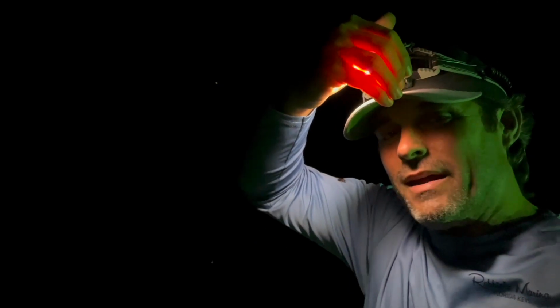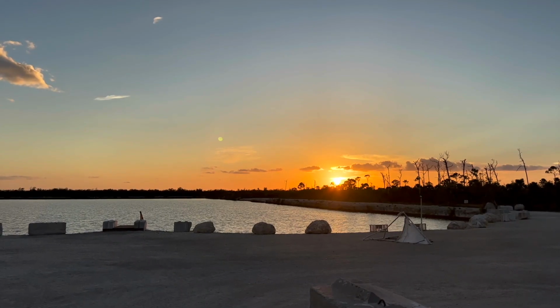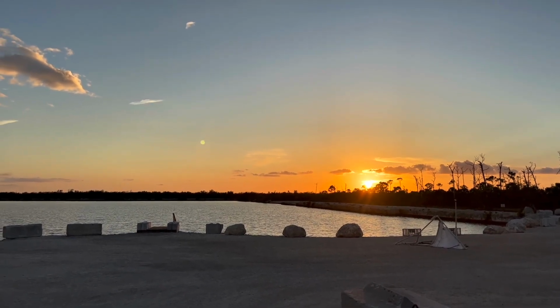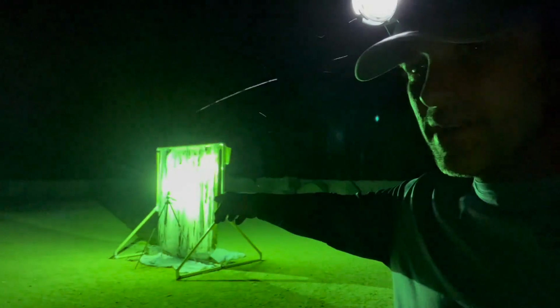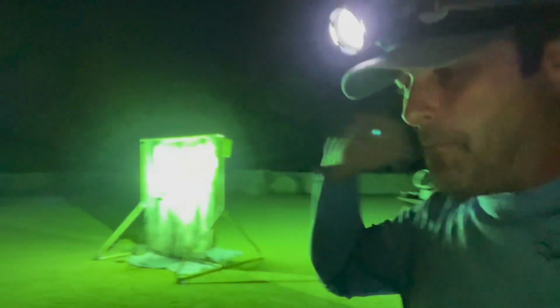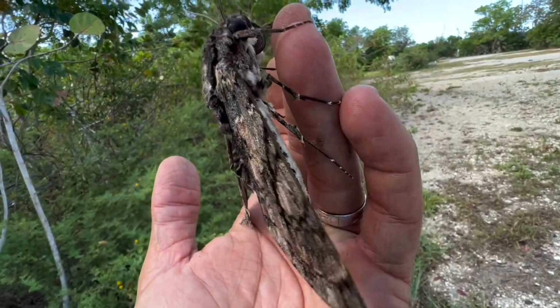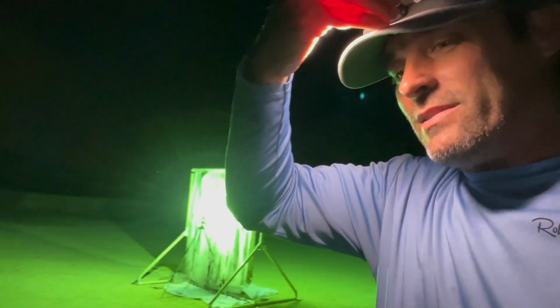Guys, I'm in the Florida Keys on some private property. This is actually a quarry that is private property. I have permission from the landowner to be here, and actually not for fishing. I have permission to do this. I'm actually doing a moth survey, and I'm studying the moths of the Florida Keys. A lot of people don't realize that your fishing guy here is a bug nerd.